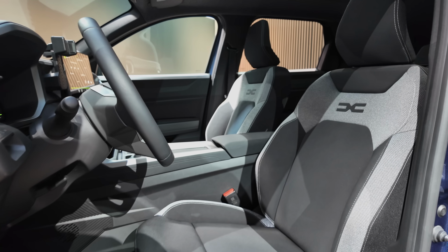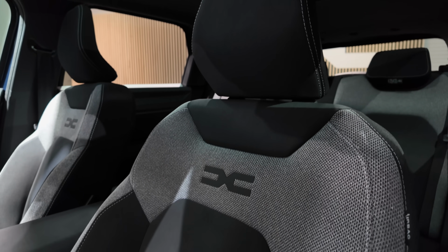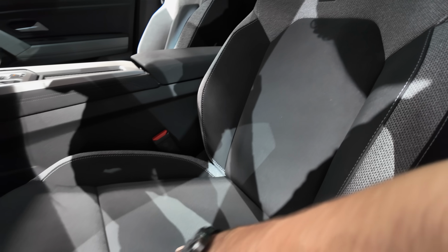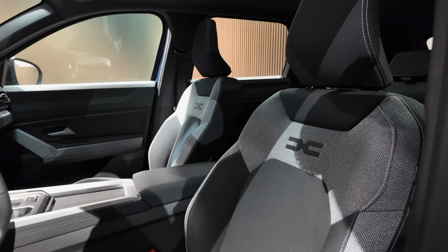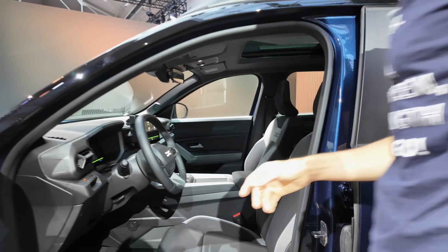And the seats, different ones are available. You get fabric seats in the Journey trim, a mix of fabric and the microcloud material. This is like a leatherette style, which feels neoprene-like. It's also in the Extreme trim, so you can wipe things clean, like when you have kids and dogs, or maybe when you spill some ice cream.